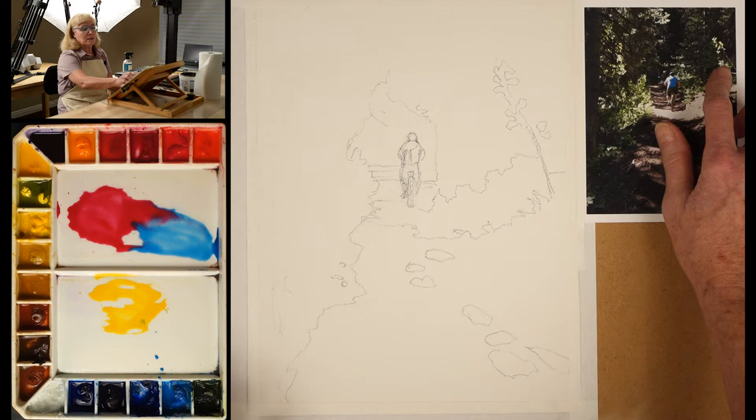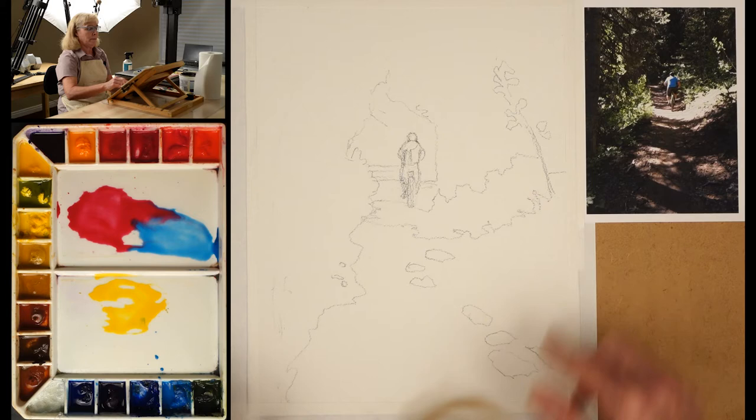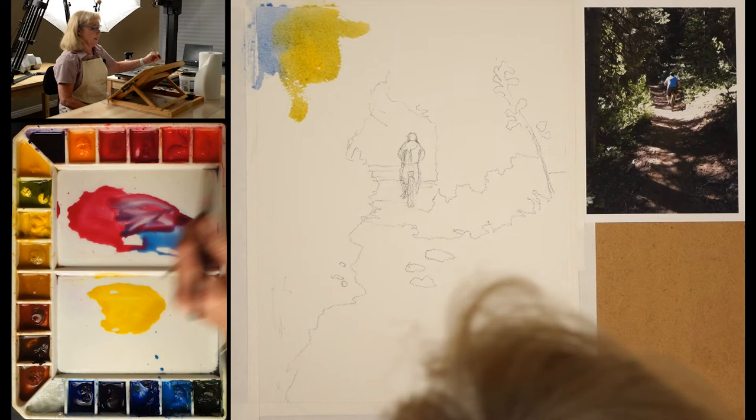That is, I'm not going to necessarily put my yellows where these highlights are. In this case, I'm probably going to jump over these spaces and leave it as white paper. So I'm going to start here. I'm starting on dry paper and just using combinations of these pigments on here.